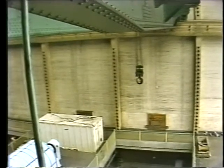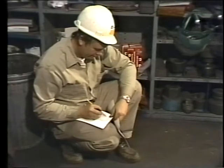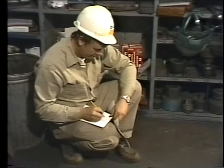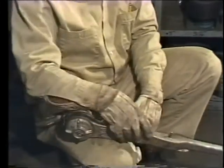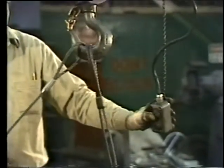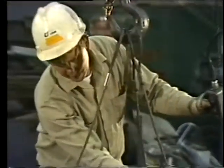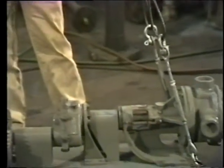Rigging's a very specialized skill, one that requires both experience and study. You've already learned the basics. You've learned to plan a rigging job, how to inspect rigging equipment before a job, and how to move a load safely and efficiently. By now, you've had a chance to do some rigging work, and you've found out that some jobs are more complicated than others.